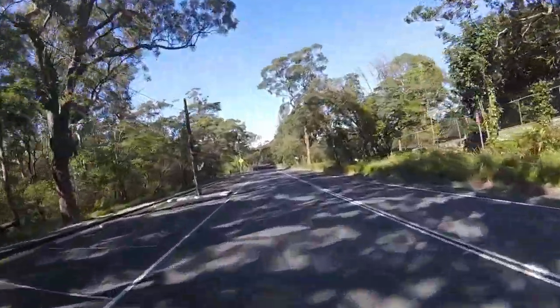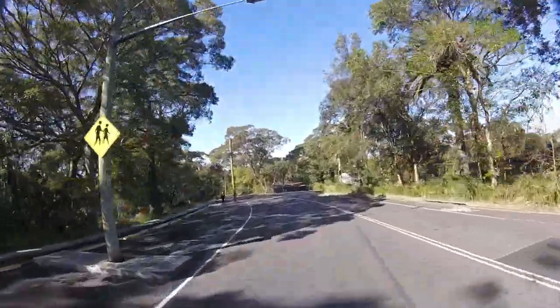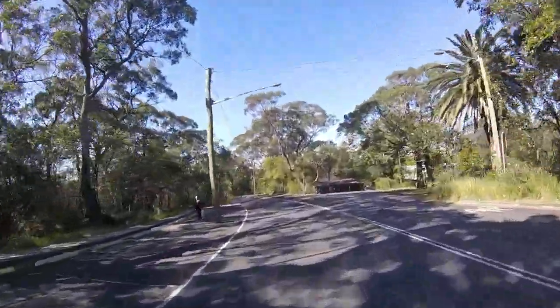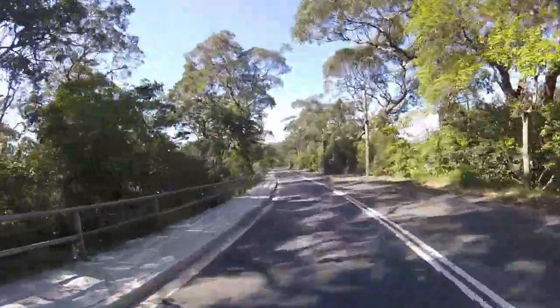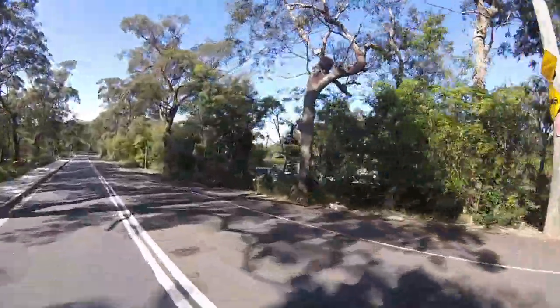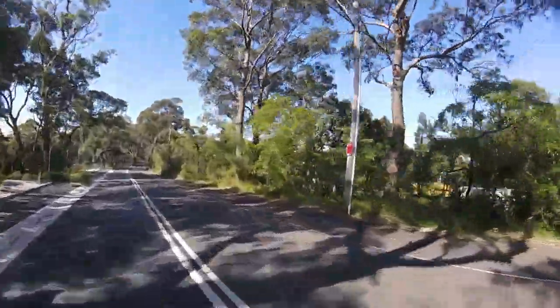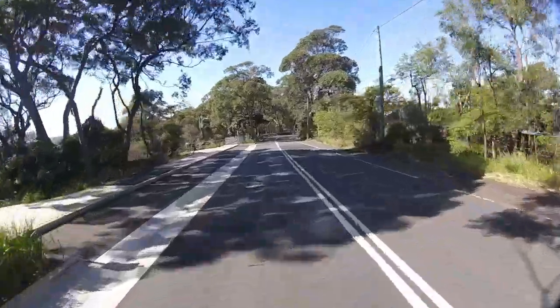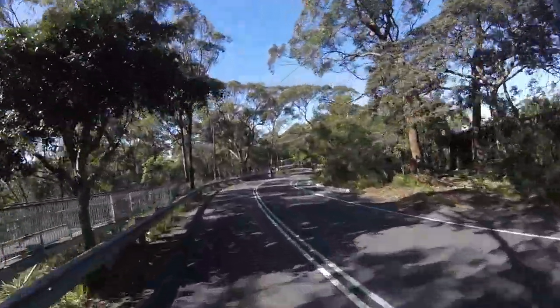Lismore's up near Byron Bay in northern New South Wales. It's actually a nice ride down here by the looks of it. This is all part of the zoo. They sort of use this area as some storage by the looks of it. Storage and whatever.